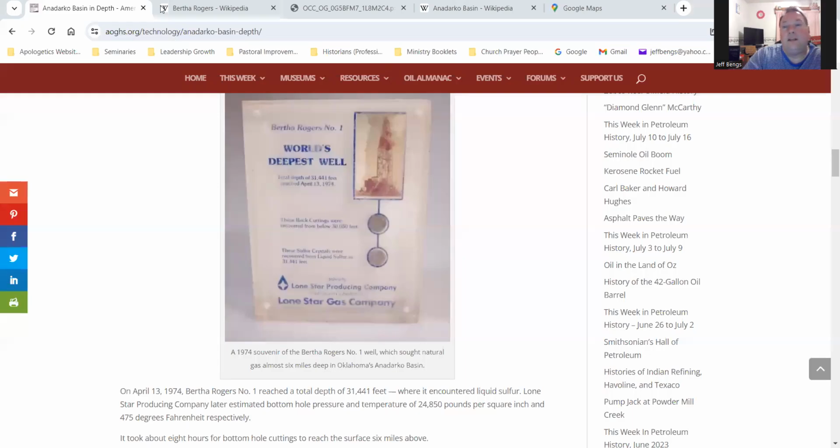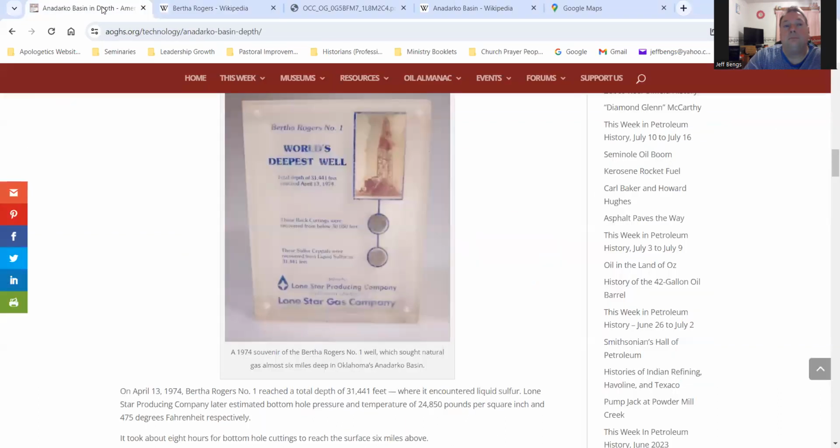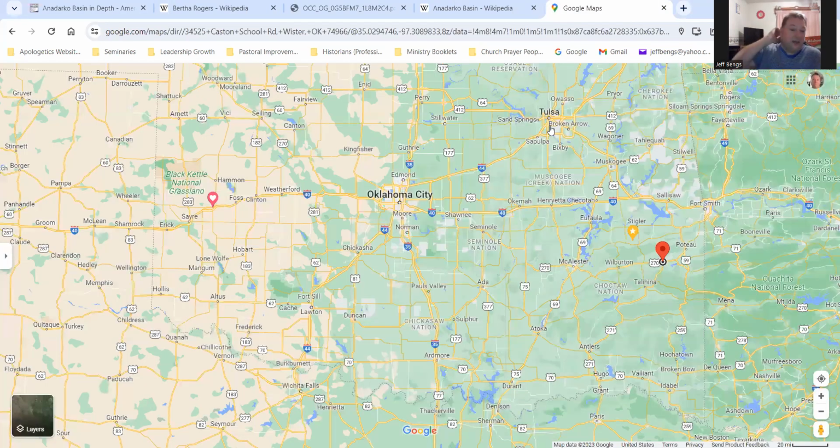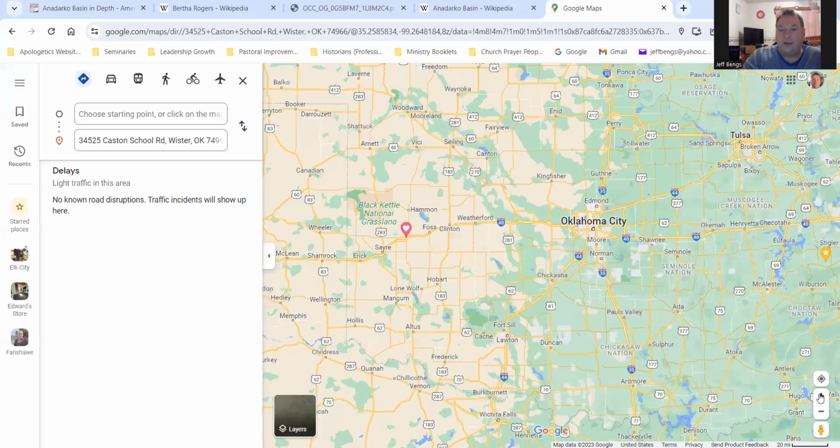Now, the Bertha Rogers has been filled in since 1997, but I wanted to show you it on a Google map. Here is Google Earth. Now I've got my home base in Fanshawe, Oklahoma, marked with the big red flag here, and this flag marks Elk City. So let me center it and let's zero in.